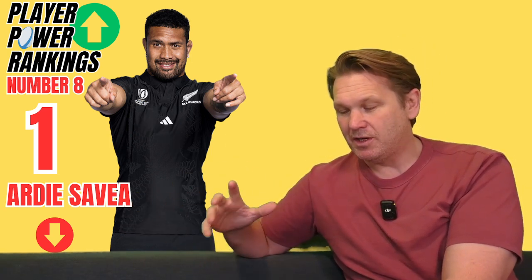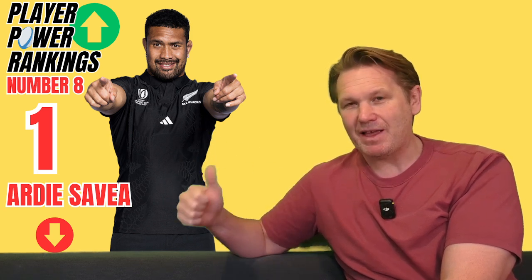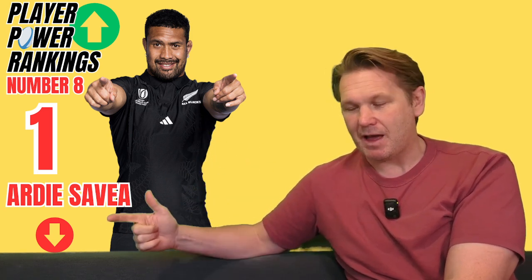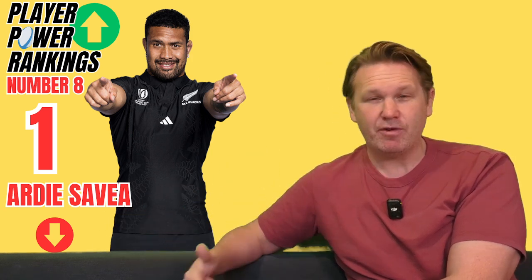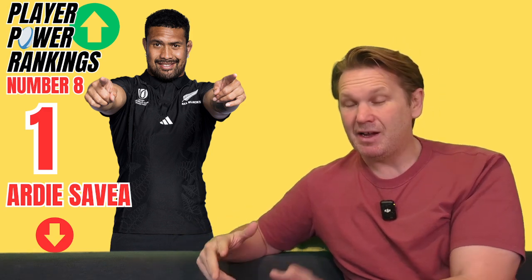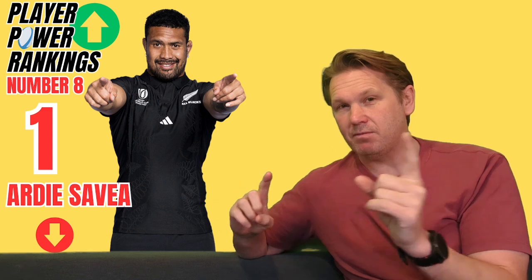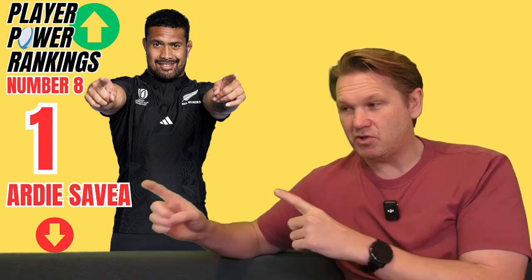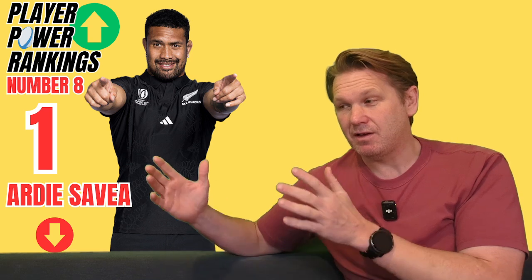One thing you can look at with all of the number 8s, particularly in the top four positions, they play every minute of every game. I've said that about Ben Earl. It's exactly the same for Ardie Savea. Every minute of the Rugby Championship, every minute of the England tests in July, which they won, every minute in the November tests. He played number 8 in all of those games except for one. And much like Ben Earl, you sort of think he might be even better as a 7 than an 8.